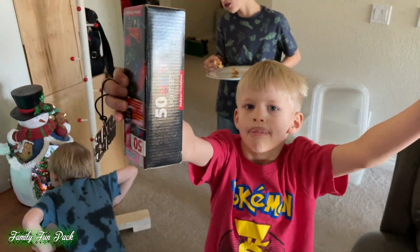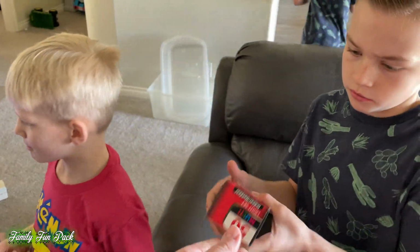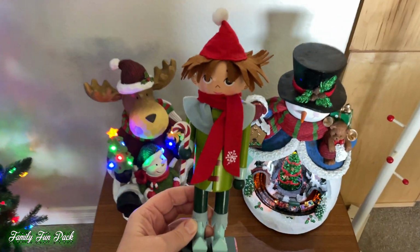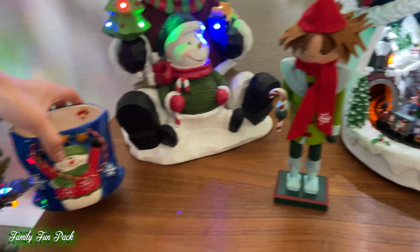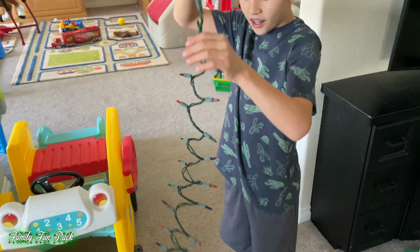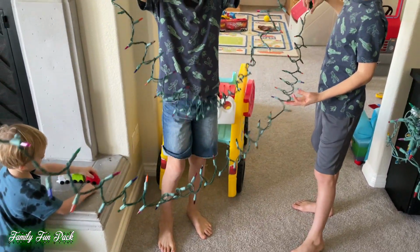Oh, perfect. We got these lights from my grandma's house. You guys want to put these somewhere? Oh, we have way more lights. I got this decoration from my grandma's house, and I was super excited because I don't have a lot of Christmas decorations. I'll put this one back there. Cute. This is the only time these lights are going to look this nice.